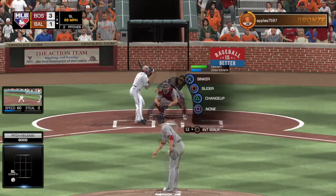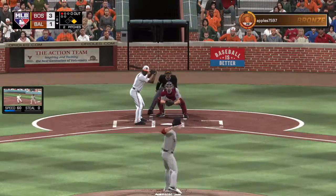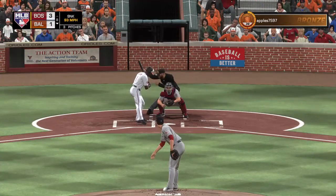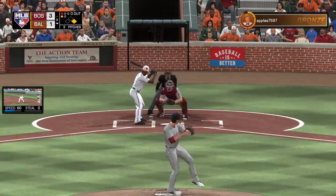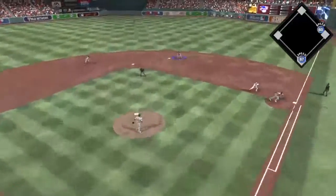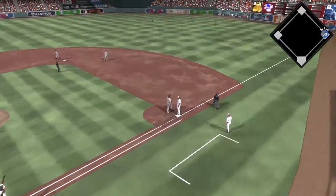Michael Bourne stands in as he looks at ball 1 here. Here's the 1-0. Looks at a 2-seamer right down the middle. Here's the 1-1 delivery. On a rope to the second baseman, but the runner is back to avoid the double play.